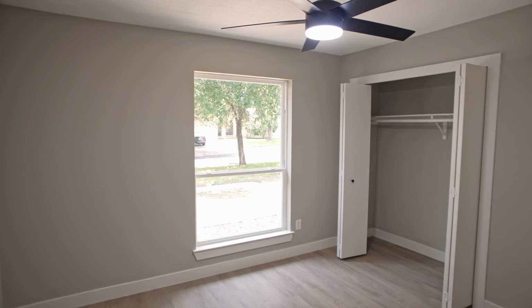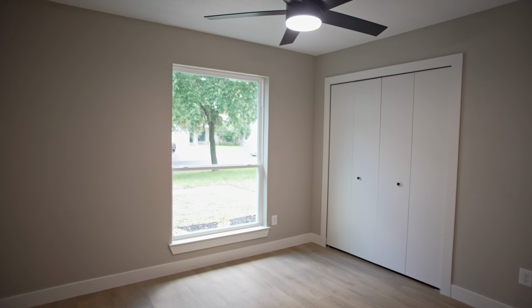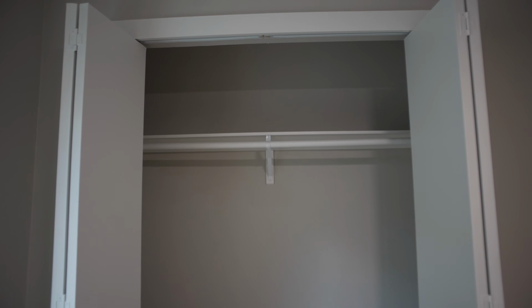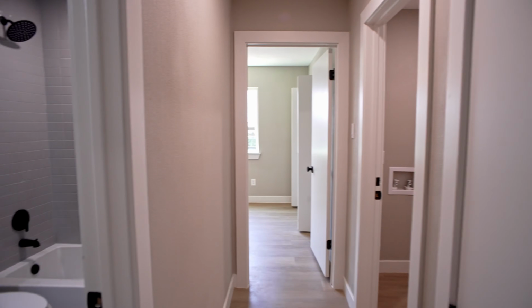In the back bedroom, we did run floors throughout, which is an upgrade. Nice neutral paint, really fun modern fan, and we get rid of the popcorn. Yeah, that's right. You got plenty of natural light in here, your spare closet, and the other bedroom is much the same. We don't give these things the royal treatment because kids ain't paying the mortgage.